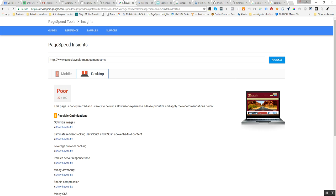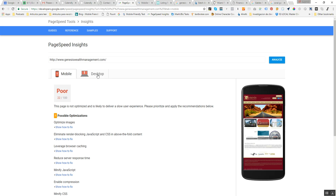Now the next thing I'm going to show you is your page speed scores. Page speed is one of the most important factors for your website's success in Google and just from a usability perspective. I'm sure you've been to a website that takes forever to load, and that's really frustrating, especially when you're looking for information now. You can see here there are two tabs. The first is your desktop page speed score, which is a 27 out of 100, and your mobile score is a 22 out of 100.